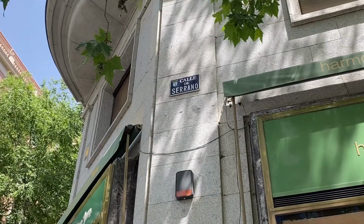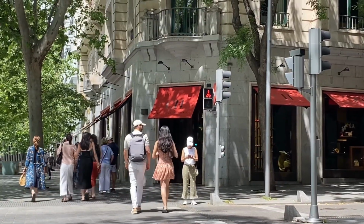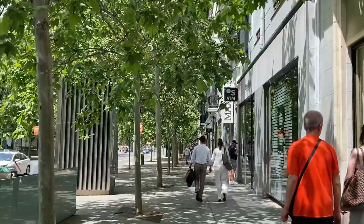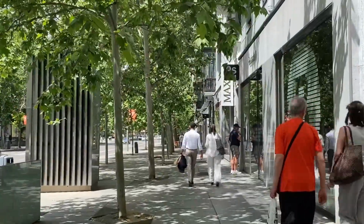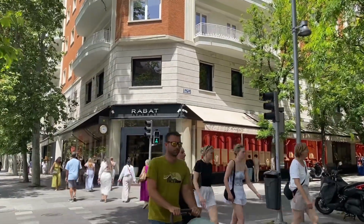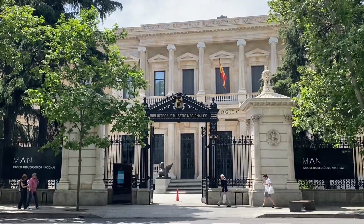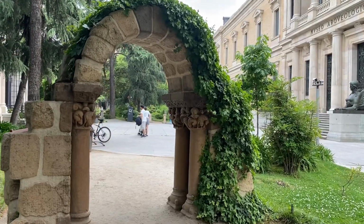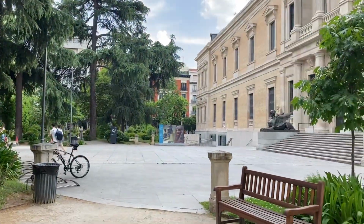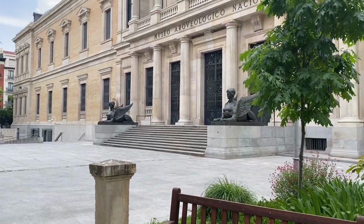And this is Serrano Street, which is known to be one of the most luxurious streets in Madrid. Basically, most of the designer brands are here. On the other side of the road is the Archaeological Museum. Maybe it's worth checking out if you're really into museums, but Madrid is more well known for other famous museums like El Prado. But yeah, we just sat on a bench outside for a little while before continuing with our walk.